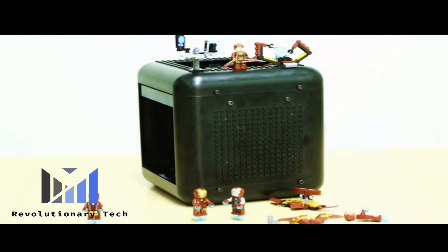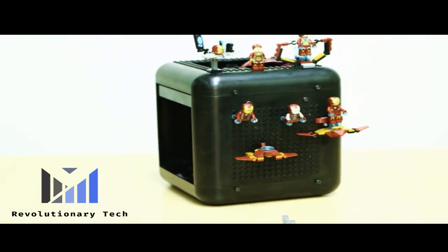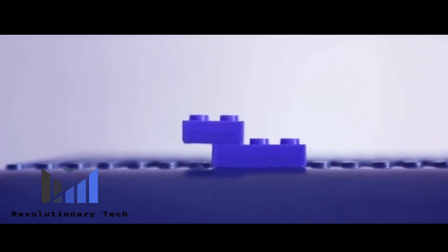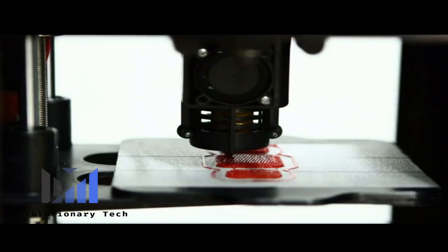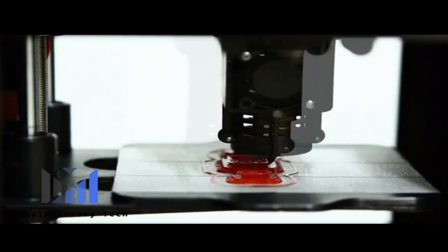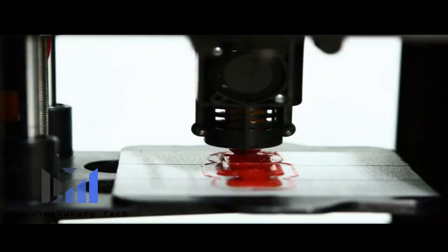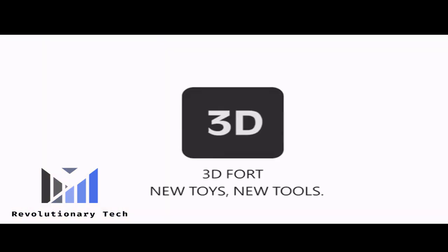Lego is the milestone of toy design, so we made our case compatible with Lego blocks. Also, you can 3D print your own Lego block if you like. 3D Fort 3D Printer represents a whole new kind of toy and a tool for kids, makers, artists, and 3D enthusiasts. In fact, for anyone who wants to make creative objects. 3D Fort 3D Printer.